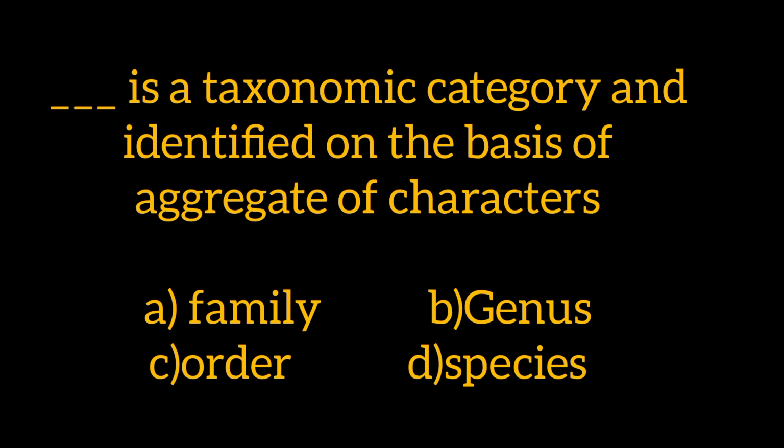The next one, dash is a taxonomic category and identified on the basis of aggregates of character. And the options are family, genus, order, species. And as we know, order and other higher taxonomic categories are identified based on the aggregates of character. So from this, the right one is option number 3, order.